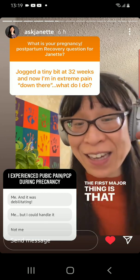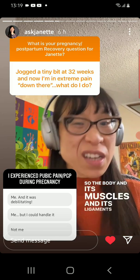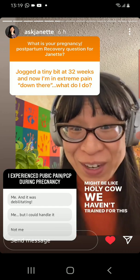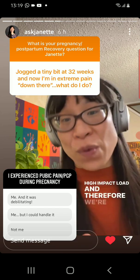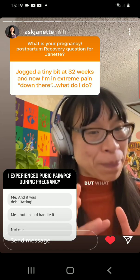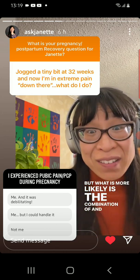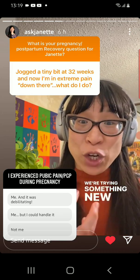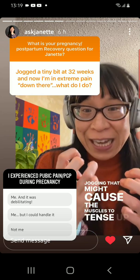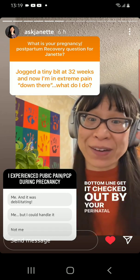The first major thing is that you may just have pushed it. So the body and its muscles and its ligaments and its joints might be like, holy cow, we haven't trained for this kind of high impact load, and therefore we're just pooped and tired. So give it a rest. A couple of days should be fine. But what is more likely is a combination of fear. When we're trying something new, especially when pregnant and jogging, that might cause the muscles to tense up, creating a lot of pain. Bottom line, get it checked out by your perinatal therapist.